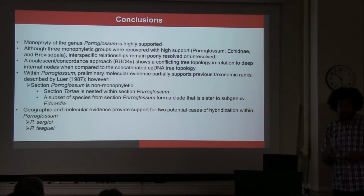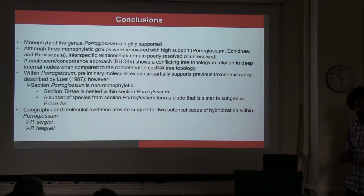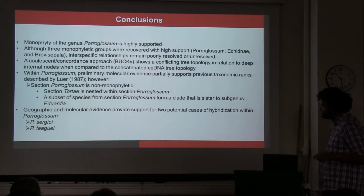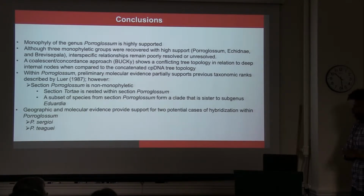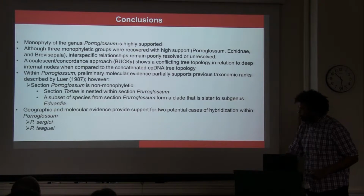So a lot of work still needs to be done with the taxonomic group, like I was saying earlier. So some taxonomic circumscriptions. And then geographic and molecular evidence at least provide support for two potential cases of hybridization within Porroglossum, being Sergioid and TEI. But more work needs to be done to tease that apart.